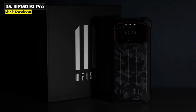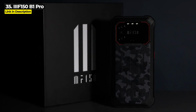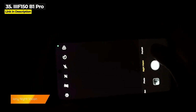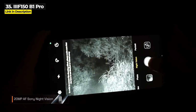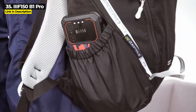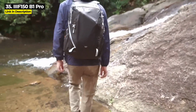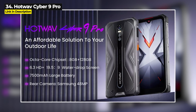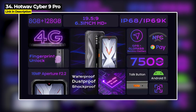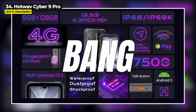Number 35 is the IIIF150 B1 Pro. Now this has a second display on the back, it's got a large 10,000 mAh battery, it does have night vision, and it's one of the few in the D tier with a higher resolution, and it's pretty thin and lightweight for a rugged phone. Number 34, the Hotwav Cyber 9 Pro. Now this has got 8GB of RAM, and overall it gives you pretty good bang for your buck.